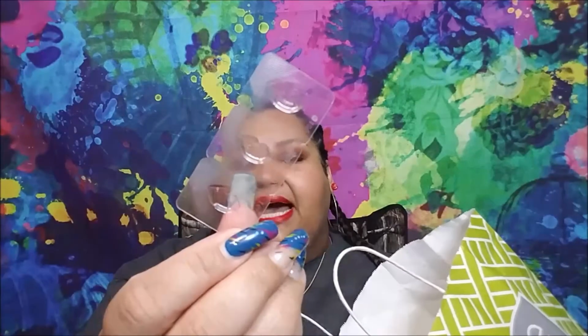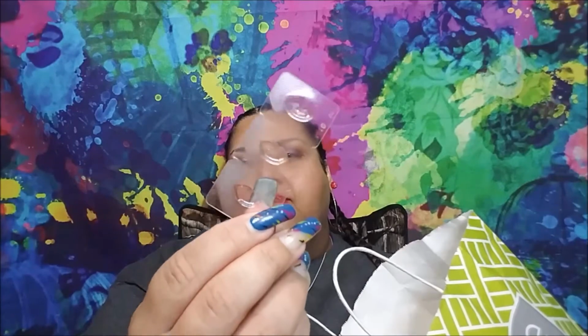This is Bite Agave Lip Masks. I enjoy them. You got a clear one, the champagne one, and a red one.